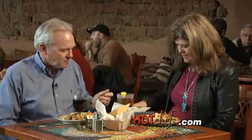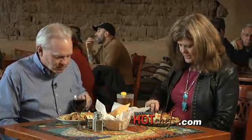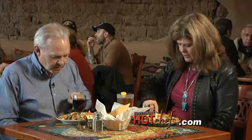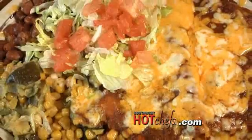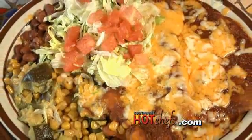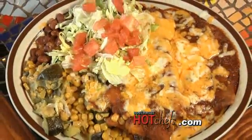The Old Fashioned Rellenos. It's one of my favorites. You're having a combination plate? I am having a combination, and in the combination we have a relleno. We call it a vegetarian relleno because of the way they make it now, with the chili stuffed with cheese. We also put an enchilada and a tamale.